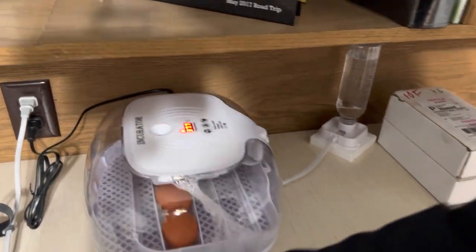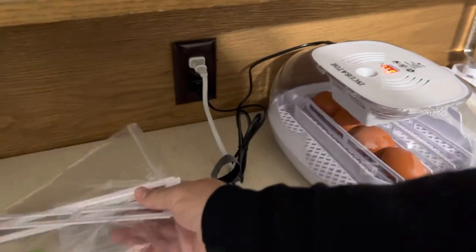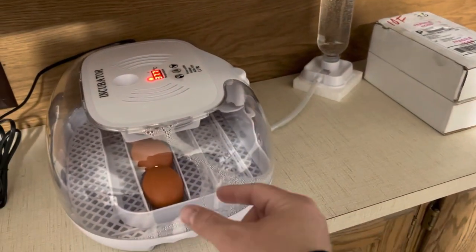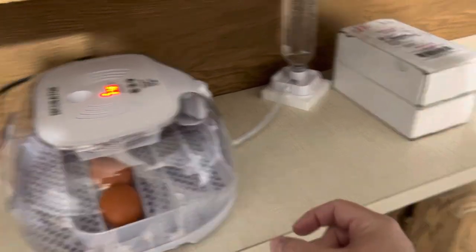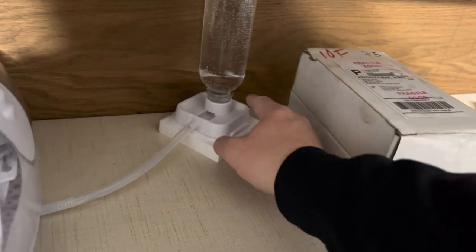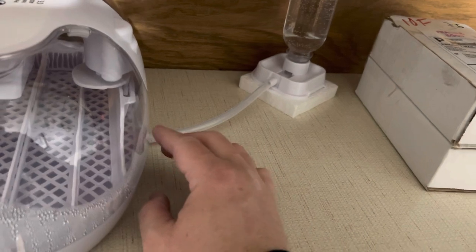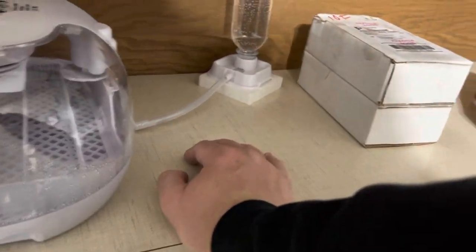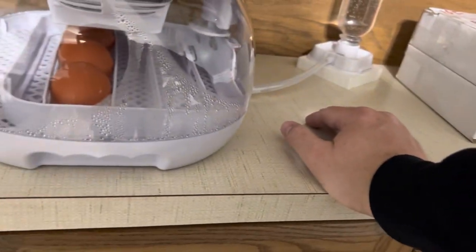It comes with some extra rails. And you can adjust the rails. So we'll have to adjust these, make them smaller for the button quail eggs. It has a little hose with a water bottle set up there so it naturally feeds water in there as the water dries up, which is nice. So once your bottle's empty, then you can put in more water there.